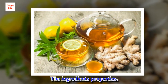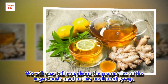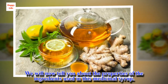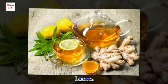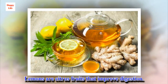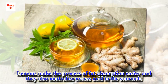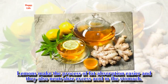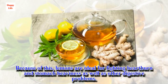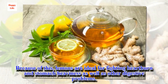The ingredients' properties. We will now tell you about the properties of the ingredients used in this medicinal syrup. Lemon. Lemons are citrus fruits that improve digestion. Lemons make the process of fat absorption easier and they also neutralize excess acid in the stomach. Because of this, lemons are ideal for fighting heartburn and stomach heaviness, as well as other digestive problems.